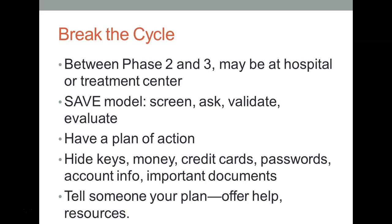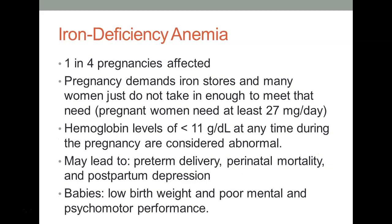And it is part of the admission record for every labor and delivery patient who comes into the hospital. We are required as labor and delivery nurses to assess this, as well as when she goes to her prenatal visits, they ask a form of the SAVE model as well.